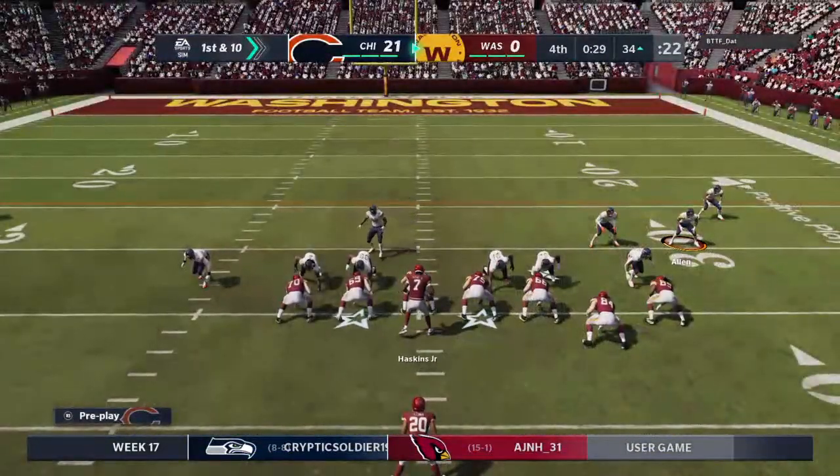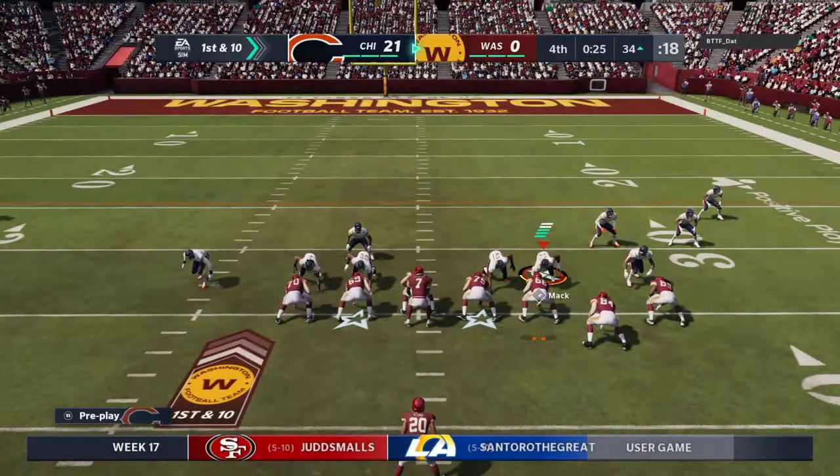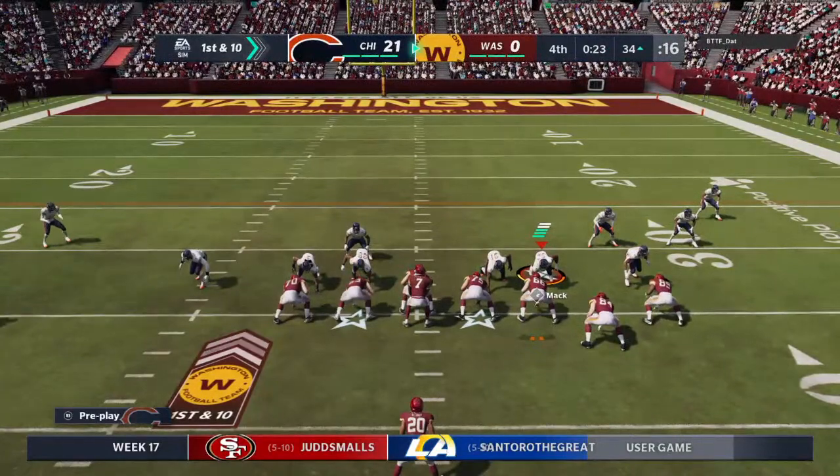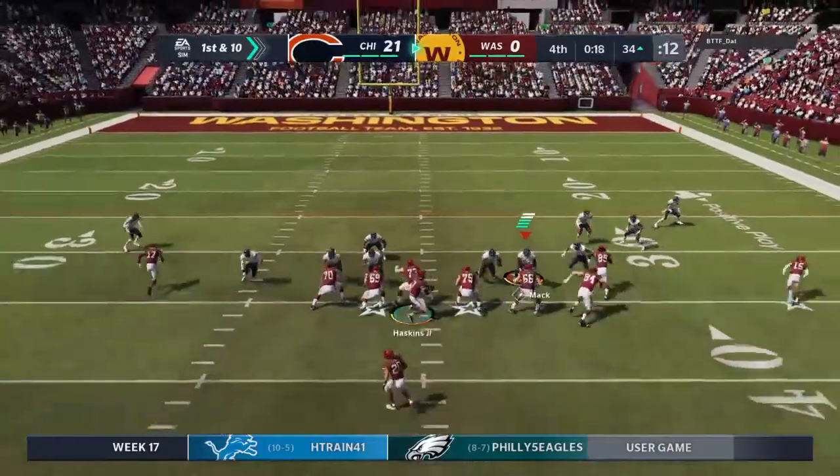From the 34 now, here's first and 10. You don't want none. 58, right over there. Right there. 58, right there. I know he ain't got it. 58 to Mike. 58 to Mike.